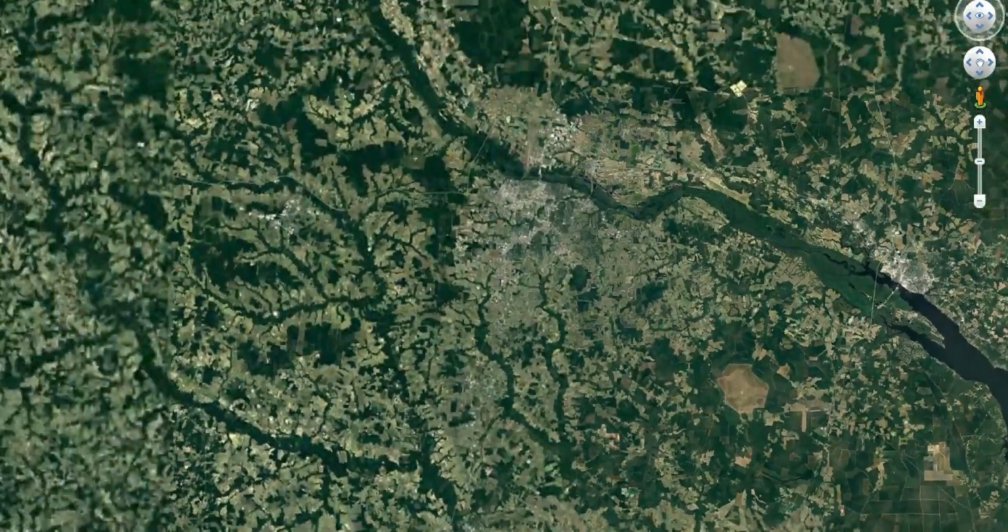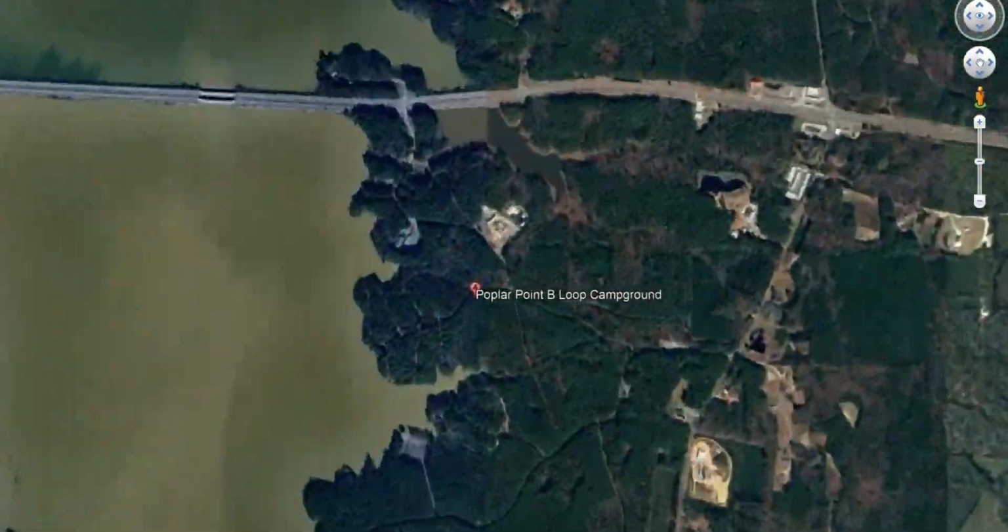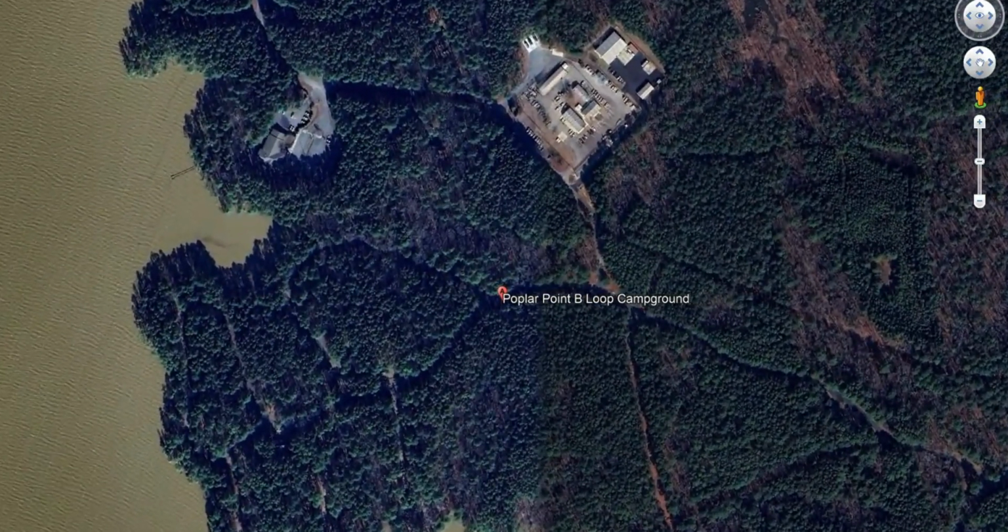Today, Rennie and I are headed to Poplar Point Campground on Jordan Lake. I have a couple appointments in Raleigh this week, so we tried to find a campground near Raleigh.